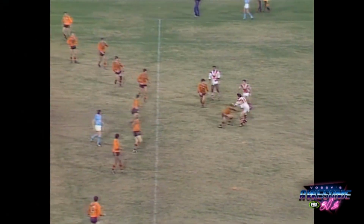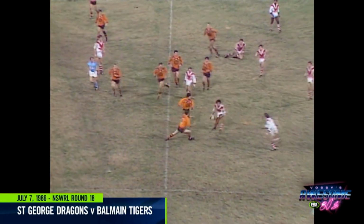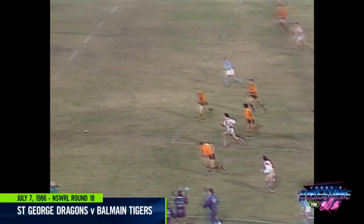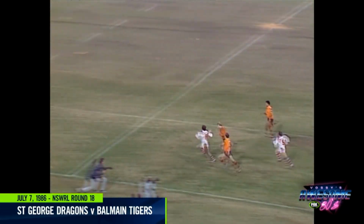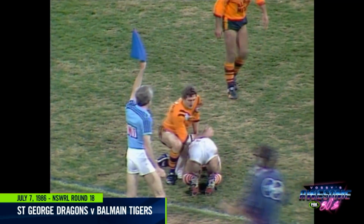And 21 Clark. Topping it for the Tigers. Oh, Joe, that's a big count for the prop. Young did well. Got it away to Haddock. Then to Fifita. On to O'Connor. O'Connor stretching out. He's over the halfway. Gary Bridge has got him. But oh, that was a desperate tackle by Bridge.